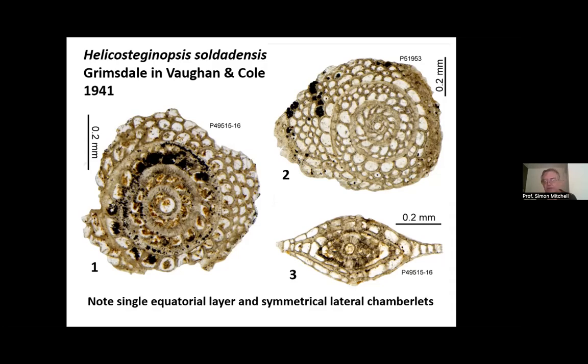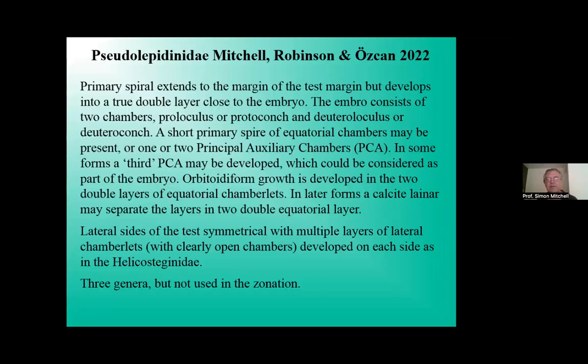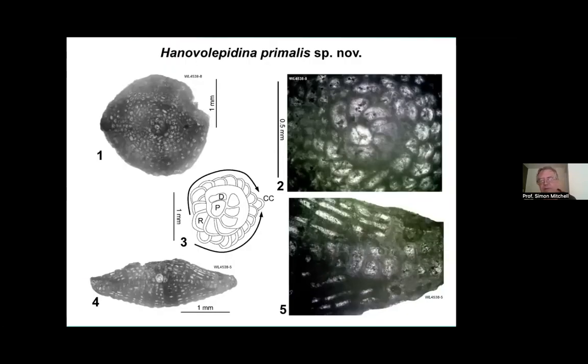We move on to the next one, and this is the Pseudolepidinini, which is represented by only a few specimens, doesn't actually show a long evolutionary history, not in the Americas as far as it's seen, but there are three different types that form. The most distinctive feature of these is that the equatorial layer close to the nucleus, the embryo, becomes double. And you can see that in the bottom right.